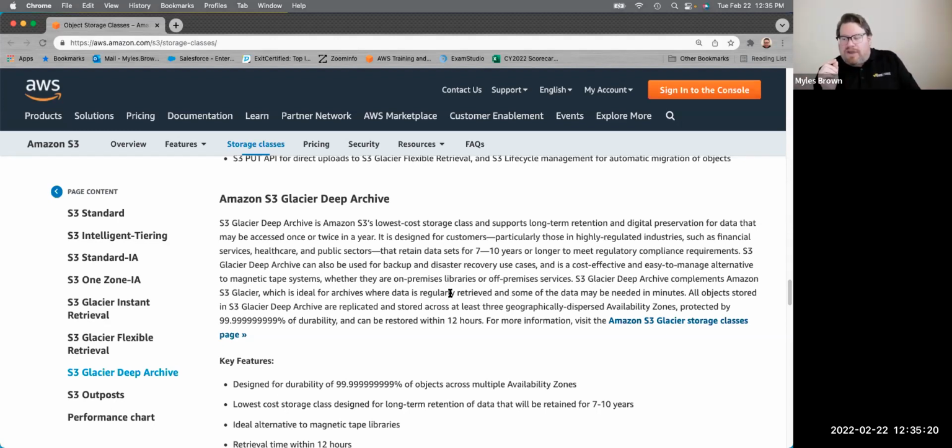But if I ever need access to it, it might take 12 hours to get the data back. You're like, oh, we're getting audited. We have to be able to access that data to show that we still have it, right? But the auditors can wait 12 hours. Never liked those guys anyway, right? So that's the idea. And so just a few name changes there.